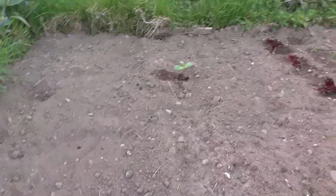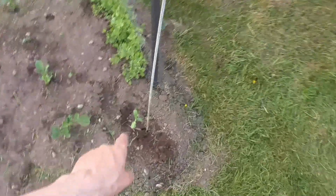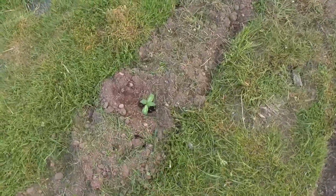Only time will tell. New additions to the plot so far. That guy there, that guy there, and then down here, that one, and that one, giant sunflowers. So hopefully we'll have a big old, well, 5 sunflowers on the plot later this year.